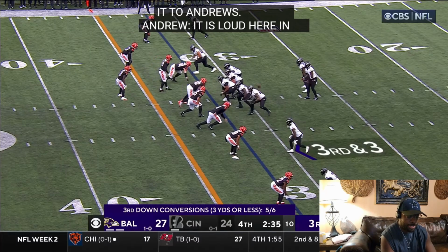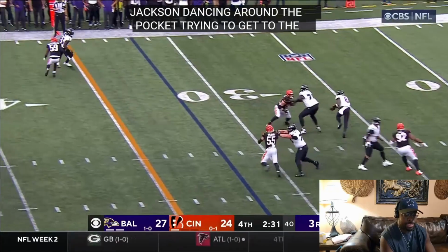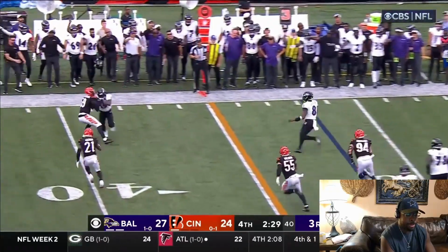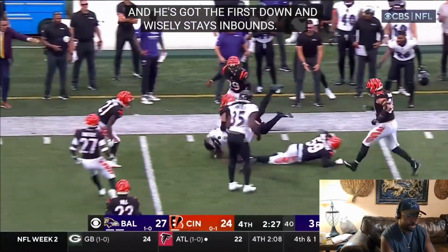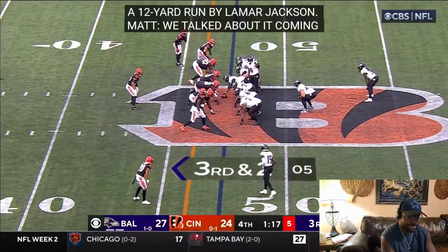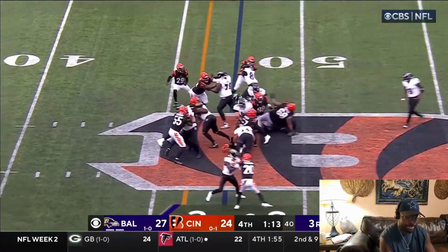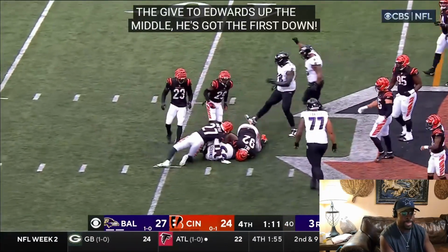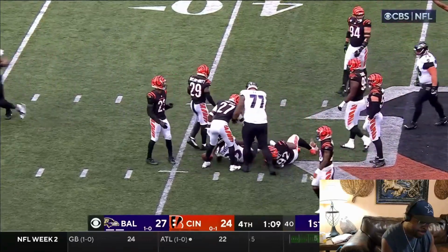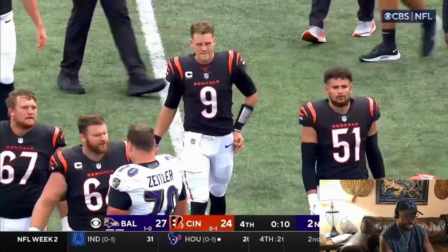All right, let's see what Lamar does. Can he close it out? Cincinnati getting the ball back. There you go, running. He does, and he's got the first down inbounds. Wisely stays inbounds and loses the running back. So I say third, they haven't been able to stop Lamar and his offense. The give to Edwards up the middle. He's got the first down. That's game, and Baltimore can take a knee. That's the game. Ravens will go to 2-0 to begin the season.